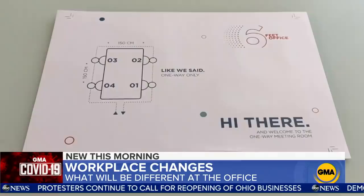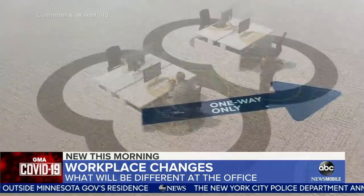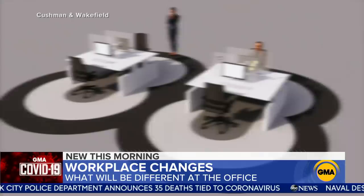Desks will be further apart. We'll see, hopefully, color coding on the floor as to where you walk and where you don't walk. We have to provide that safe 6 feet for every employee, not just when they're sitting at their desk, but when they're going to get a glass of water or they're walking around to the restroom and back.